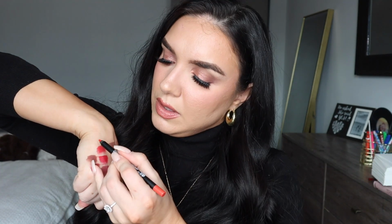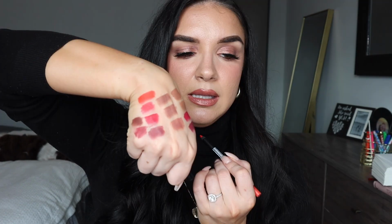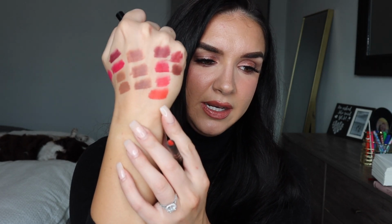And then I got the shade No Rules, which looks like a kind of orangey fiery red. So I'll put that one over here next to the MAC ones just so we can compare. Ah, it's gorgeous. I love that. It actually looks very orange on camera. It still looks a little bit red in person, but if you love a bright pop of color in the summer, love that. And then lastly, I have the shade Blondie, which is a neutral.